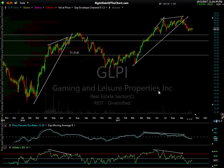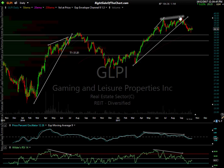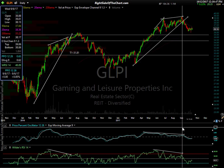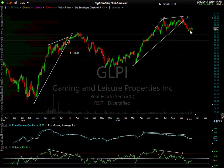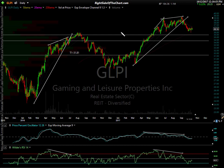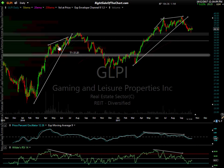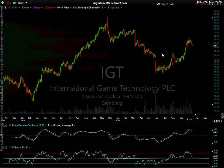GLPI, Gaming and Leisure Properties. There's your uptrend line. Not super well defined, but we do have divergence. We have two consecutive divergent highs there. That one's starting to play out, move down. At the very least, we're going to come down to this level here. I should have a support zone. There you go. And we already tagged the top of that level. Not one of my favorites, but I just thought I'd cover it since I'm going through all these components here.